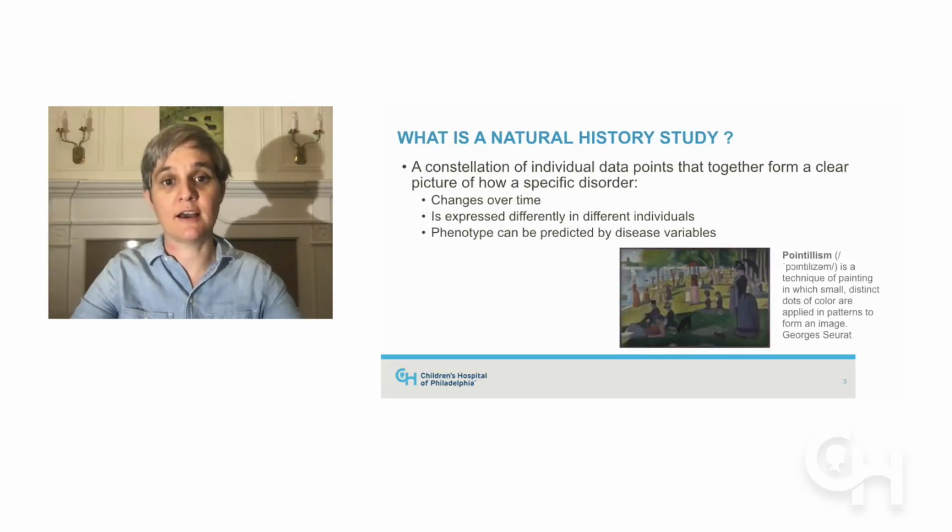More specifically, it's important to understand what a natural history study is. Natural history is often understood as a constellation of individual data points, and together each one of those individual data points forms a clear picture of a specific disorder and how it might change over time, how it might be expressed differently in different individuals, and how the phenotype can be predicted by disease variables. Much like in the artist George Seurat's work on pointillism, where individual points of paint over time became a beautiful painting and a very detailed graphic image, natural history study data points, where for each individual there might be information about how they perform a specific motor task or what kind of complication they have, in a large group of aggregate data might provide a very detailed picture of how the disease behaves over time.